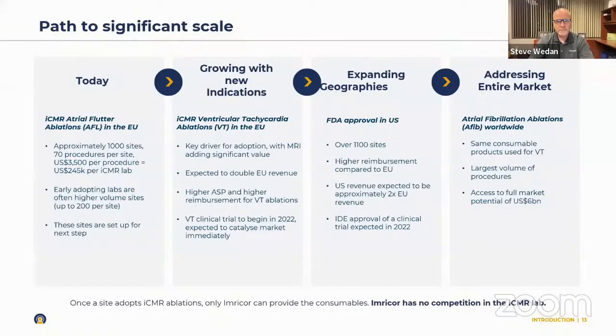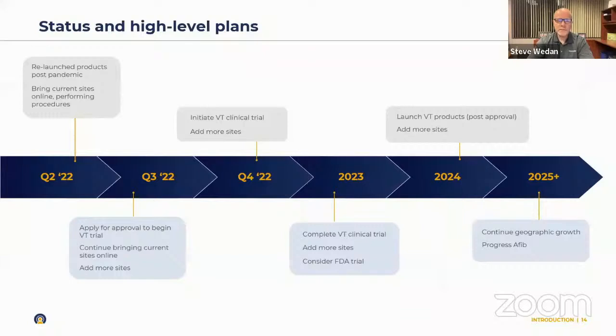So my last slide here is just sort of a status of where we are now and what our high-level plans are for the coming years. We launched our products just before the pandemic, and we had this idea that we would sign new sites up, we would get those sites doing procedures, and we would develop over the first couple of years all of the devices that are required to move to ventricular tachycardia ablations beyond atrial flutter. Well, we didn't do many cases during the pandemic, but we did sign up 15 sites. Our cases were those types of cases or procedures that were banned during the pandemic.